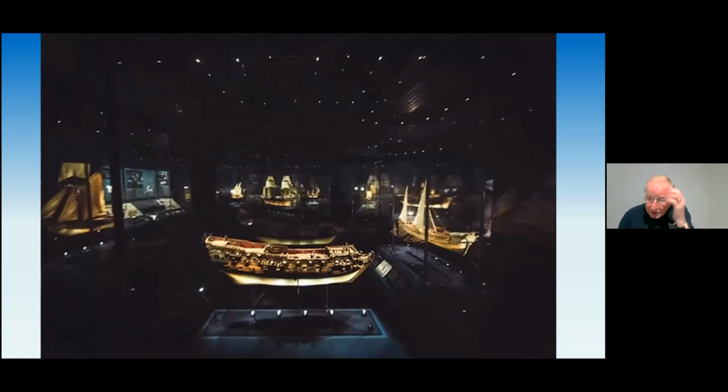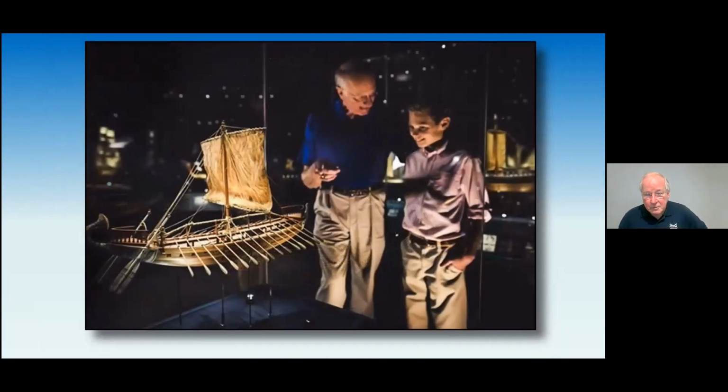These models exemplify the major steps in the evolution of the sailing ship. Well, that's the gallery we're going to explore in a moment. But first, I'd like to tell you a little about the evolution of the artist himself.